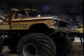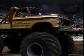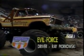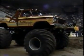Recently took over the points championship lead in the far lane, the Taurus Chevrolet of Jack Willman. Now this will be solo runs for qualifying against the clock. Well, Ray Perkowski definitely has a disadvantage on this particular night because his truck weighs 20,000 pounds.